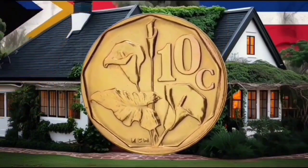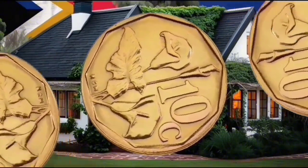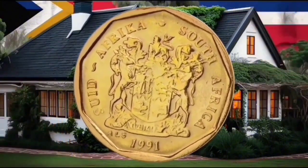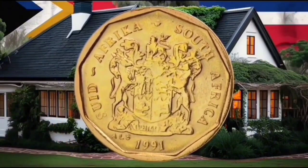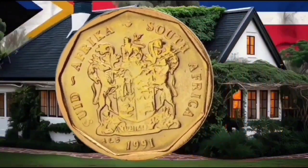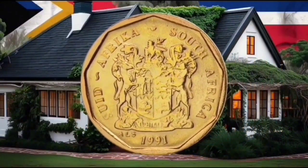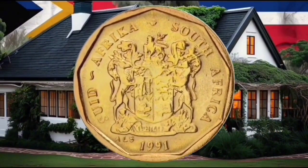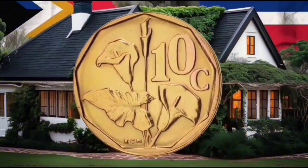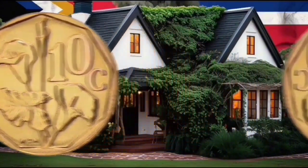Despite its small size, the design elements are both symbolic and detailed, capturing elements of South Africa's heritage. On the obverse side, you'll find the coat of arms of South Africa, along with the name of the country written in two of its official languages, English and Afrikaans. This represents the multilingual identity of the nation at the time. The reverse side features a stunning illustration of the arum lily, a native South African flower. This image was chosen to symbolize the natural beauty and botanical richness of the country. Below the flower, the denomination 10C is inscribed.